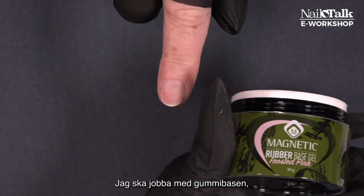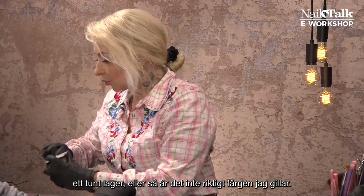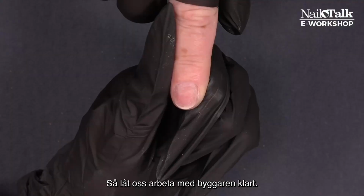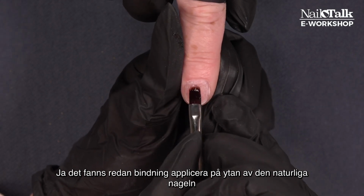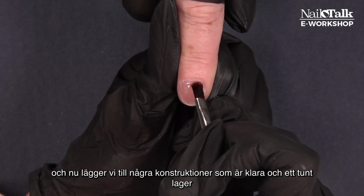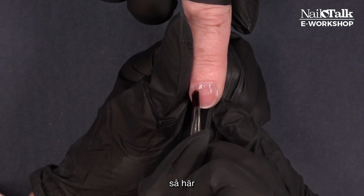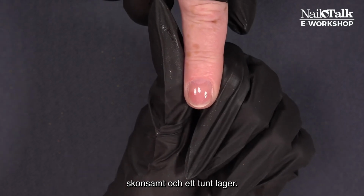I'm going to work with the rubber base, which I'm going to work with in a thin layer, or this is not really the color I like, I think. I'm going to work with the builder clear again. That's easy too. So let's work with the builder clear. And I'm going to take my brush. And the natural nail is of course prepped already. Yes. There was already bond applied to the surface of the natural nail. And now we're adding some builder clear, a thin layer. Like this. Gentle and a thin layer. That's for now, it's enough.